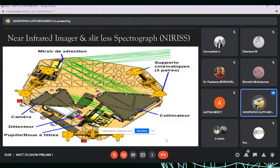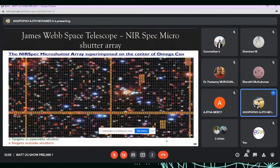The Near Infrared Imager and Slitless Spectrograph will be used to investigate various science objectives like first light detection and exoplanets, and it has a wavelength range of 0.8 to 5 microns. Now, the NIR spectrograph enables you to obtain hundreds of simultaneous spectra using an electromechanical system known as the microshutter array. In it, the microshutter array cells, each approximately as wide as a human hair, have lids that open and close when a magnetic field is applied.